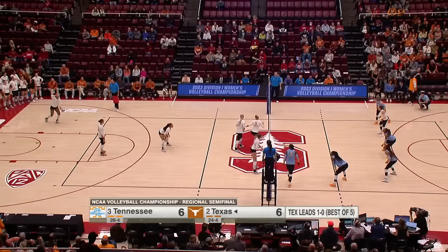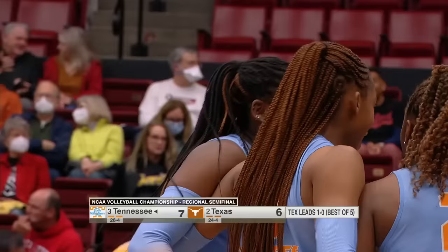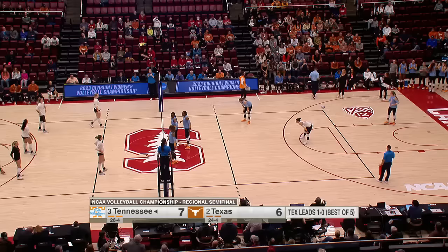O'Neill puts it in play. Quick offense off hands, point Tennessee. Another good pass for Tennessee, and more offense out of the middle. It has really been all about the middle offense right now for Tennessee. The block doing a great job shutting down the pins.